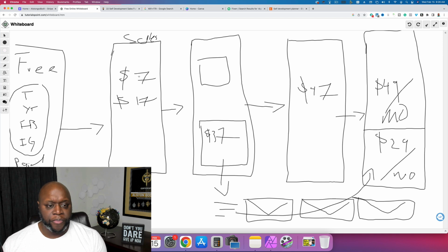So one thing that you could do is you could come up with a bundle of maybe 4 planners. Each planner is 10 pages, so 40 pages. Then we could include a self-development workbook at $37. They elect to take that. You can see that your average cart value goes from $7 all the way up to $44 or $54 depending on what you do. And then you have opportunities to make money on the back end.